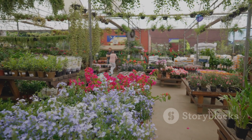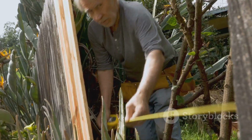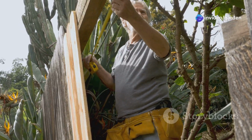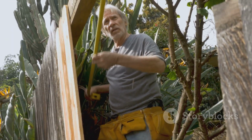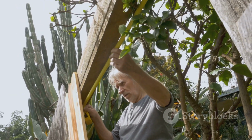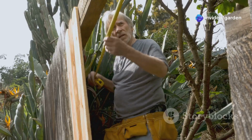When choosing plants, it's important to consider their mature size and growth habit to ensure they'll fit comfortably in your garden space. Think about how tall and wide each plant will get, and plan accordingly so that your garden doesn't become overcrowded as the plants mature. This not only helps maintain a tidy appearance but also ensures that each plant has enough room to access sunlight, air, and water. Proper spacing can also reduce competition for resources and minimize the risk of disease.